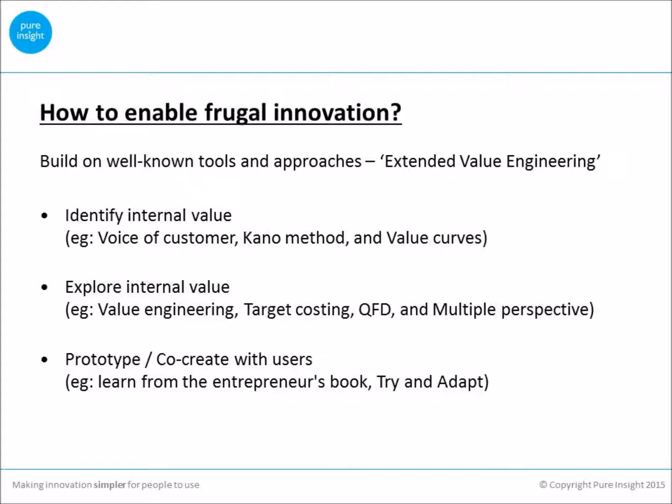So the idea of frugal innovation, absolutely not new. It's been around a long time. We've used it very well and very effectively in processes. Maybe it's worth taking another look at frugal approaches, particularly in the area of products and services.